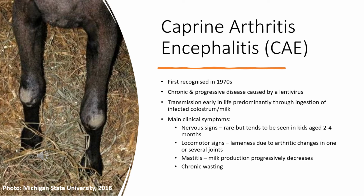So the presentation that we see in younger goats, 2 to 4 months old, is a very rare presentation, but it can be seen. This is incoordination and weakened legs when they're trying to walk, and we progress to a severe hind limb weakness. Again, it is a rare presentation, and we usually do see the clinical signs in adult goats over 12 months old, and that most commonly is arthritis. So that's what we can see in the photo just there.